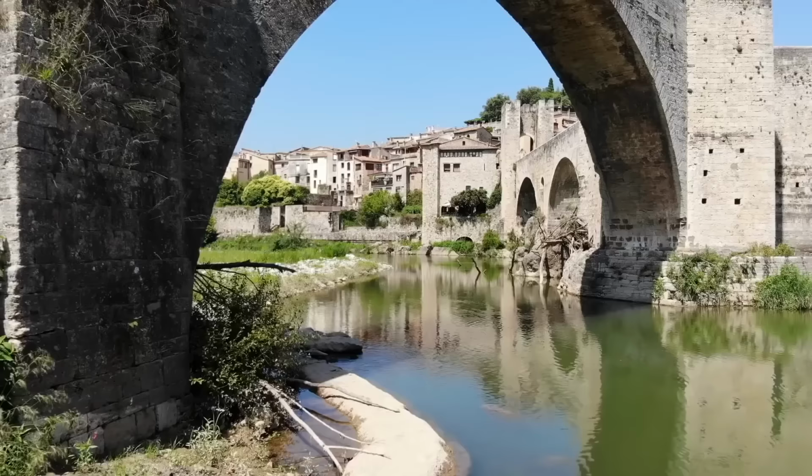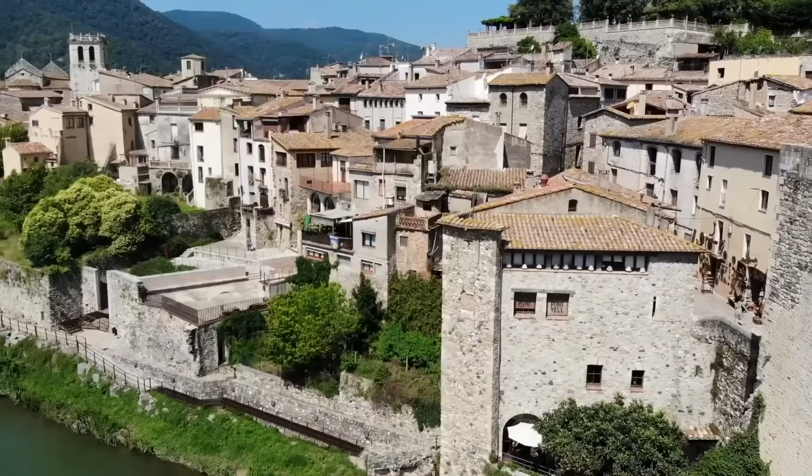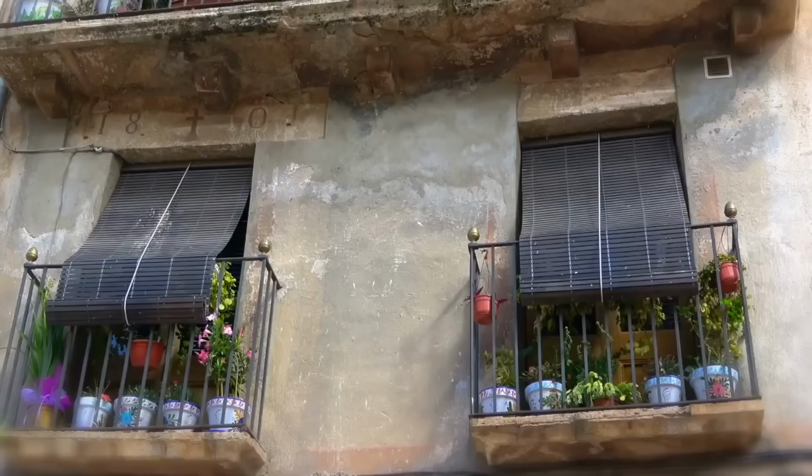So once you're there, make sure to walk across the bridge of Besalú to visit the castle, relax at the lake, and explore the beautiful Monasterio de San Pedro. It's not so far away from Barcelona, and it's easily accessible from the Catalan capital on a day trip.